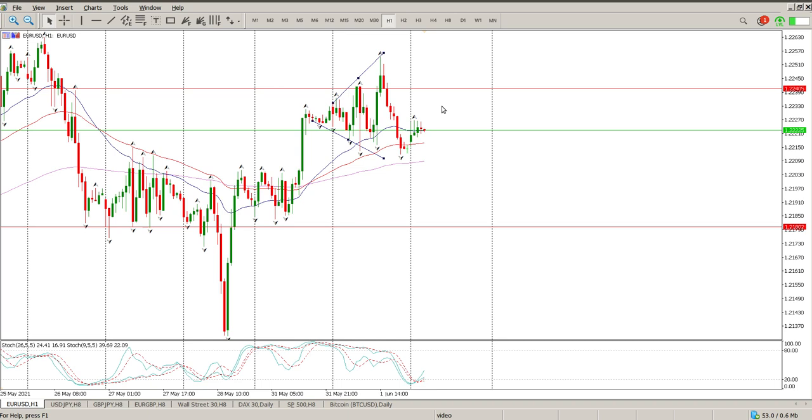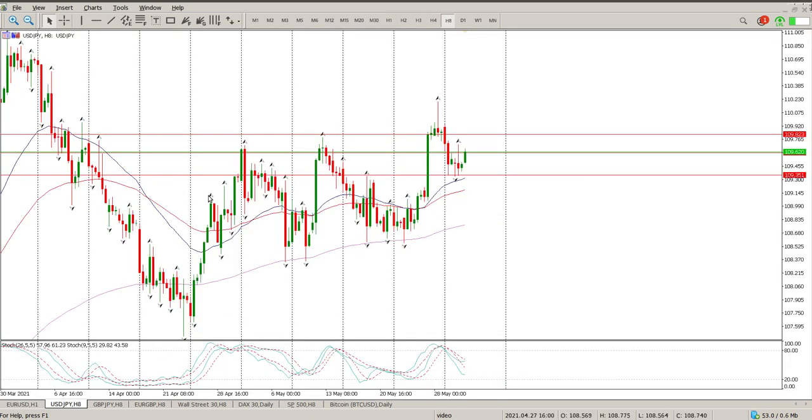So we're waiting for the jobs number on Thursday, and then we're waiting for the non-farm payroll on Friday. So I think that's pretty much what's on offer at the moment. So I'm not going to try read anything into that. This is sit on hands for me.